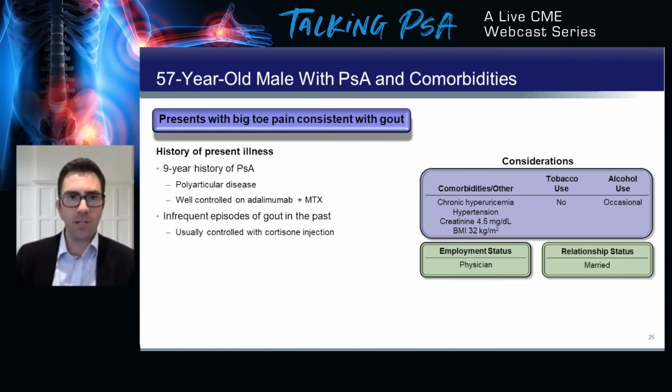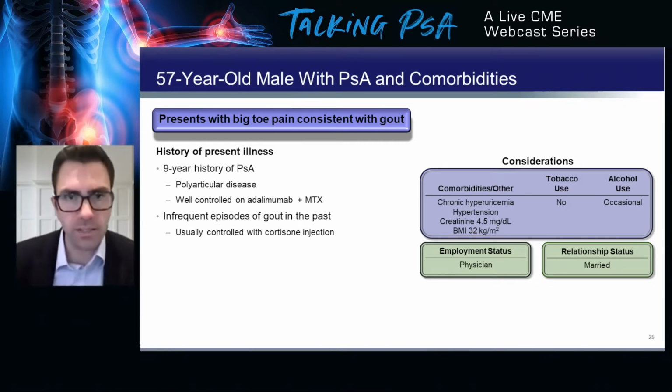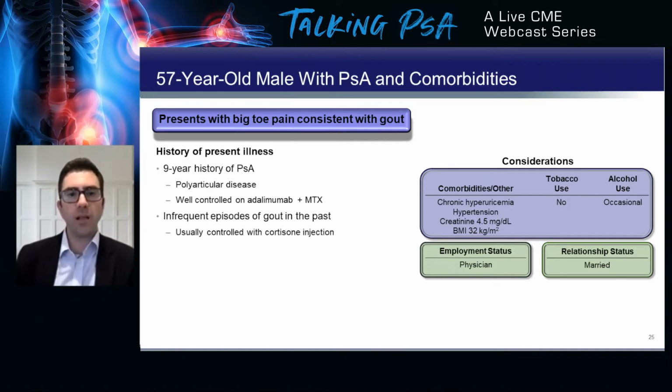So we're going to start with this case, a 57-year-old male with a history of psoriatic arthritis and comorbidities. This patient presents with big toe pain consistent with gout. So it sounds like we'll have to assume the diagnosis is correct here as we go throughout. But it sounds like a case of podagra. And so a little bit more background.